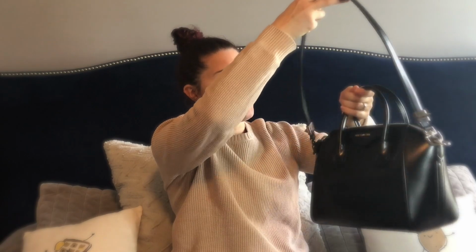I'm carrying my son and wearing this bag because I could fit diapers and lots of things in here. So sometimes I've used this as a mom bag when I was taking him somewhere. Because of the strap, I could just fling it over my shoulders. So I am very, very impressed with this bag.